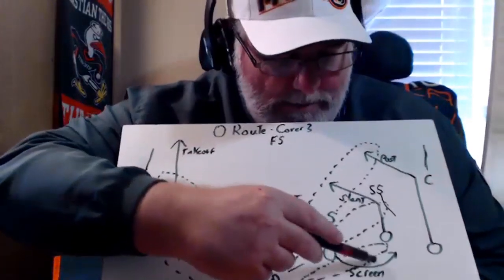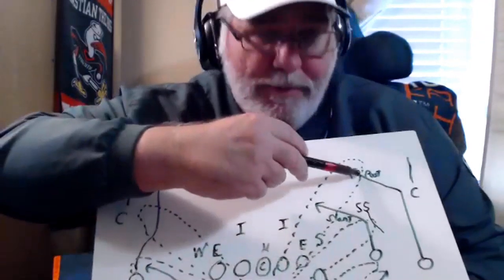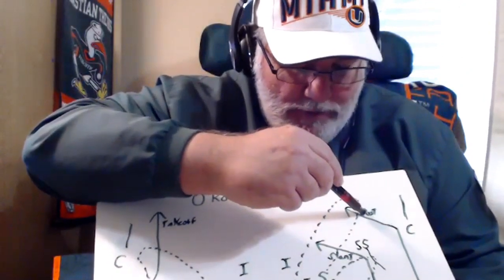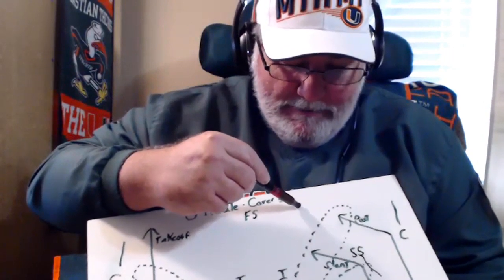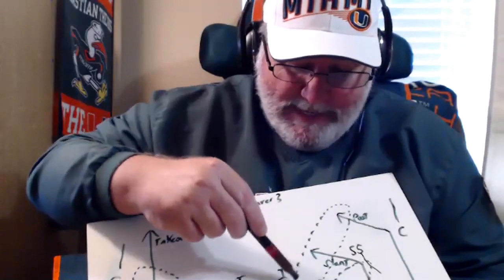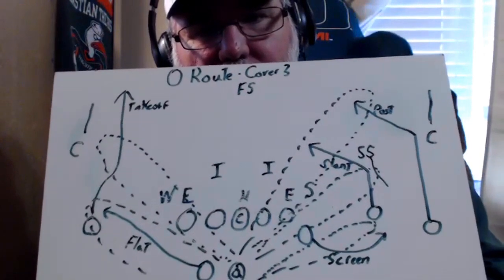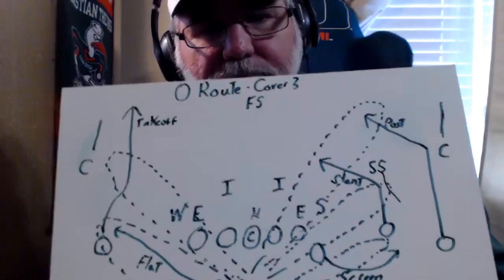Start off with the screen. On that receiver, you've got a slant and you've got a post. So now you have this cornerback, chances are he's coming over on this post, and you're not going to run him into the free safety. But let's say the free safety comes up to try to take away the slant. How much room does that screen have now? A lot, in that window.